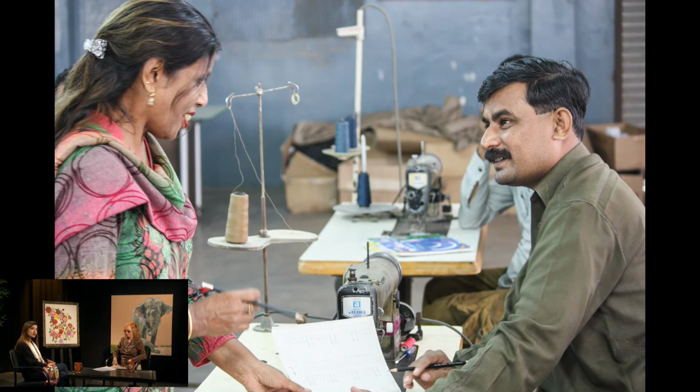So I think we have some pictures of the factory workers. Maybe we could see some of the pictures, and you could tell us a little something about the factory. Yeah, so these are pictures from our factory in Pakistan. And actually, the woman there is the trainer. We started off with an all-male factory, which is very common in Pakistan.